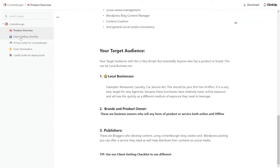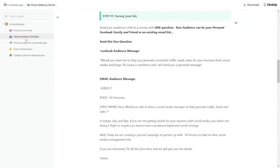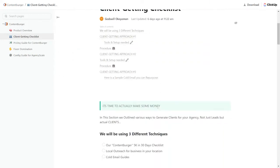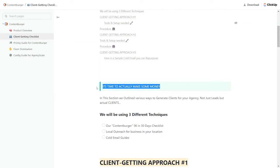That's the product overview. Now, here's where it really starts to glow: the client getting checklist. This helps you get your clients. We're going to be using three different techniques for Content Burger. Client getting approach number one, and the tools and setup needed for that, and so on for number two and three. I love this. It's time to actually make some money, right?